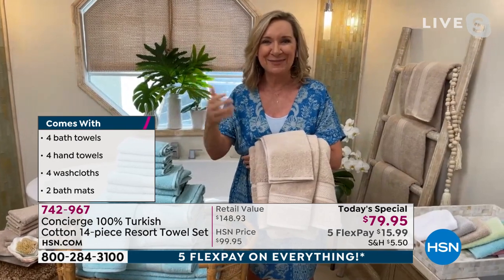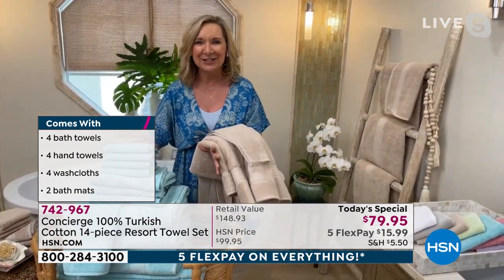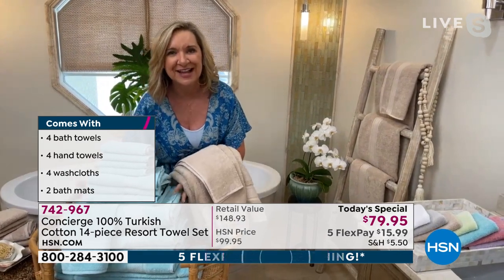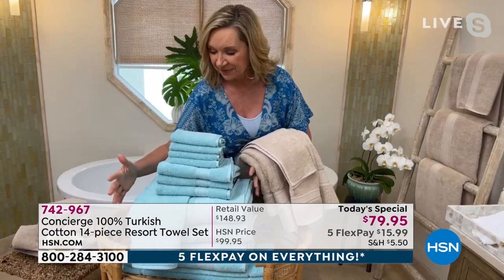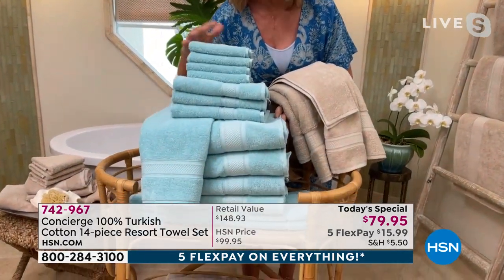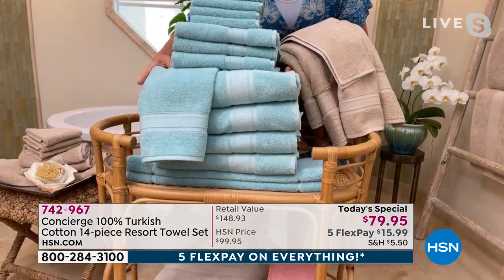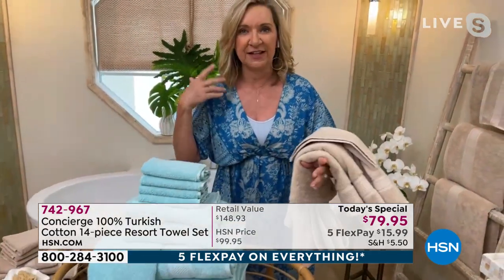We took that up a notch because for the first time ever, and you can see from the size of this stack, we did a low twist design. And with a low twist design, you're gonna get a loftier, fluffier towel, meaning that the first time you wash them, they're gonna bloom. You're gonna notice they're gonna get even fluffier, but they're gonna dry faster. They're gonna wick moisture away from your body. They're gonna be soft and fluffy over time.